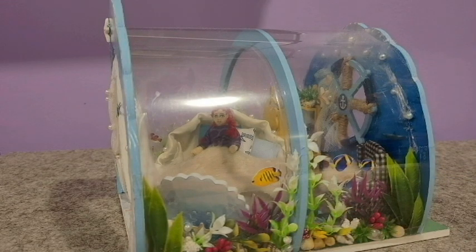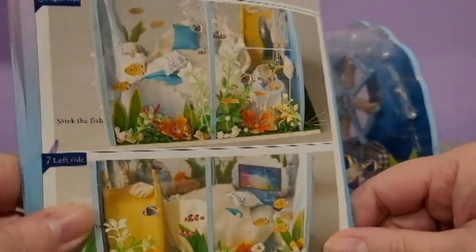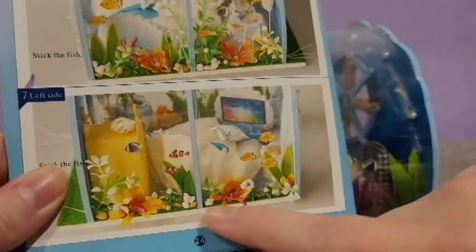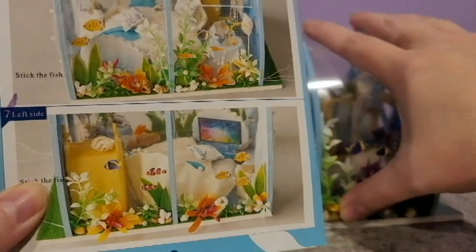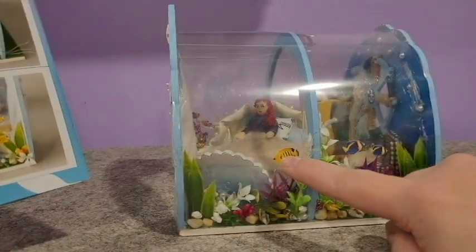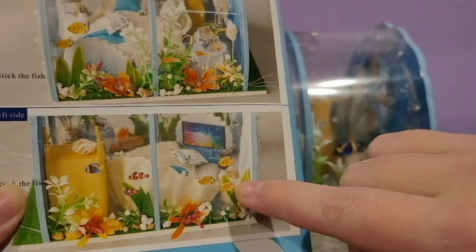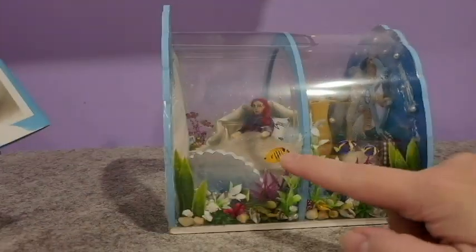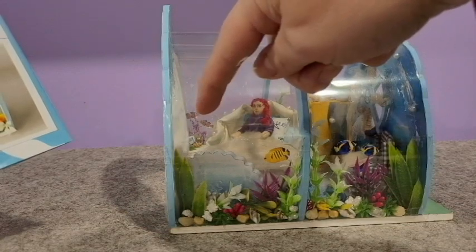I didn't do that exactly. As you can see, this is sort of what they were going for on both sides. I found it extremely difficult cutting the fish. Those were so tiny and difficult to cut. So there's a lot more fish in the picture. Those were all I could manage. And then there's the little clownfish right over there.